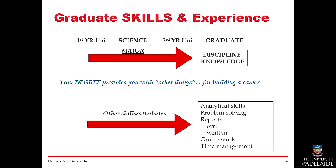And there's clearly the discipline knowledge, you know, if she's done chemistry, it's all that chemistry that she now understands that she can take with her. And that's wonderful. But along the way, as a graduate, she will need other skills, okay? And that might be analytical skills, it's problem solving, it's being able to report her findings either orally or in a written context, it's working within a group, and it's time management. So she needs these other skills or personal attributes.